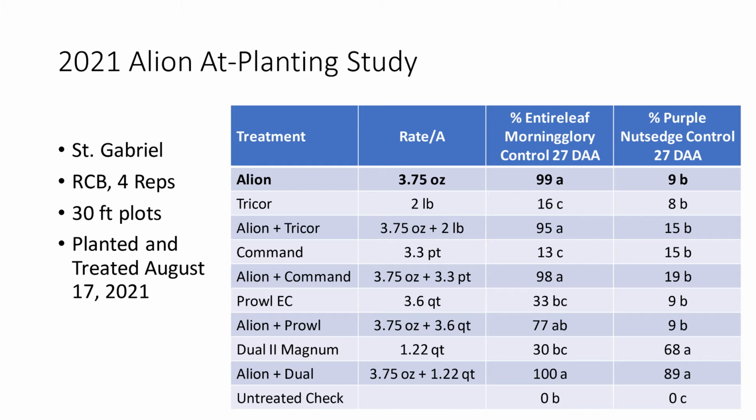Have y'all seen any crop response with it? I saw a crop injury when I put it out at lay-by. Everywhere I had it at lay-by, and one study lodged. But I've only seen it in one year. I repeated it this year to see if I could make it lodge again, and I did. So that's the only thing that I noticed.